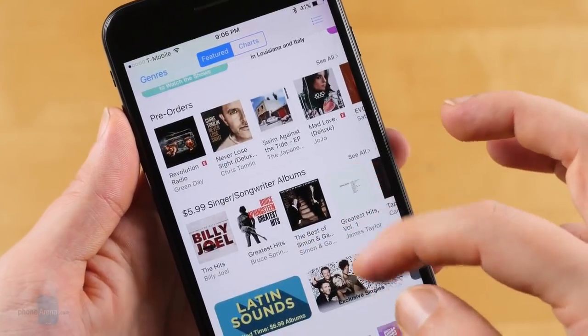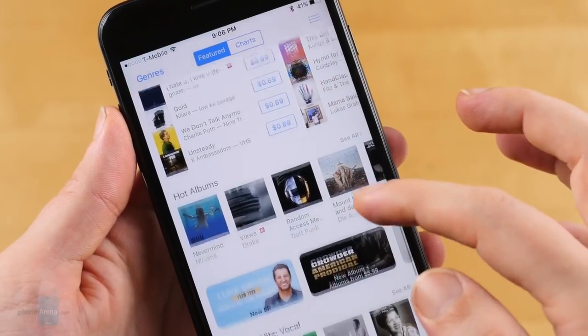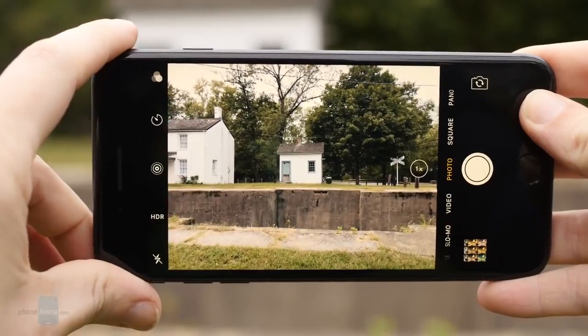But at least it's really loud, and combined with the big 5.5-inch screen, that makes the iPhone 7 Plus a good phone for sharing video with friends. Okay, we've been taking our time getting here, but how about that camera?